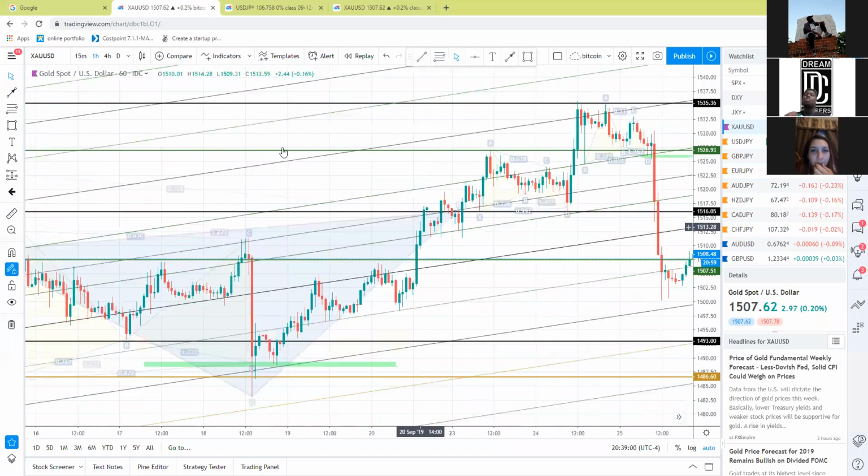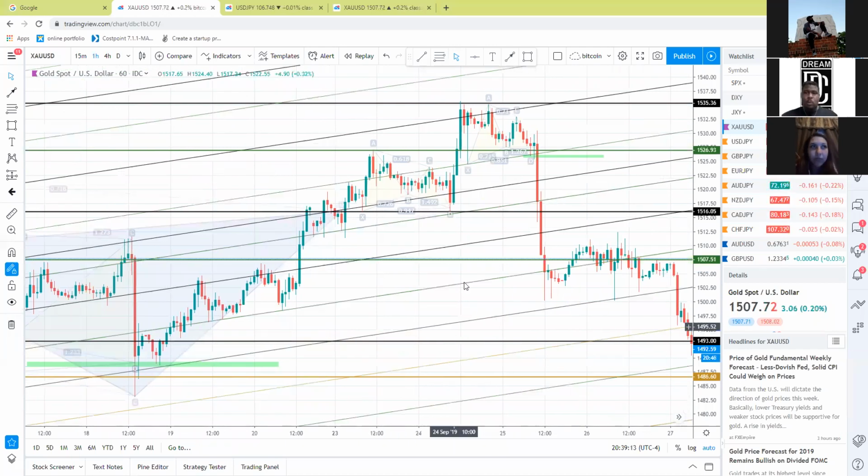It didn't play out for a whole lot, but from entry, which was right here, I want to say I caught like 50 pips off of that. Yeah, nothing special. Nothing crazy. But 50 pips is still pretty dang good. That could be easily $50 on gold or $500 on gold, depending on your lot size.